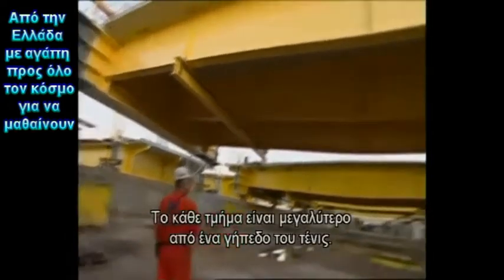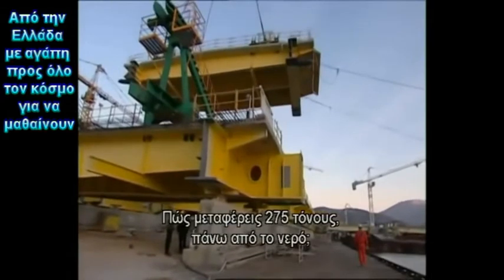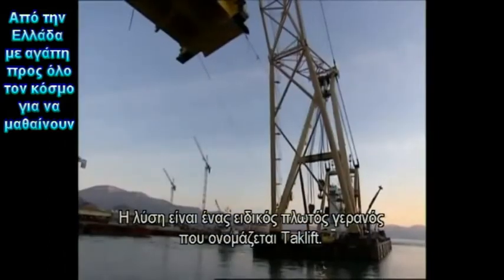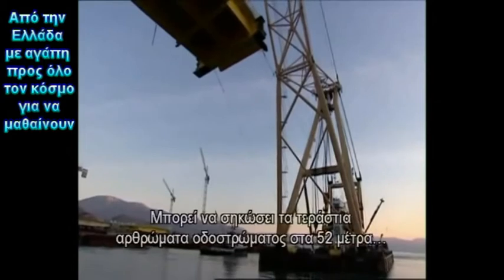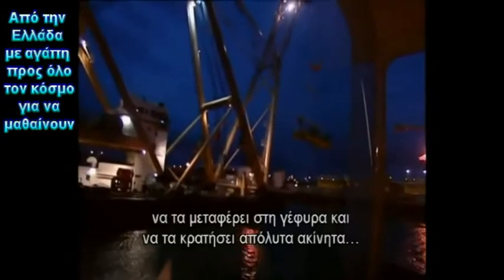Each segment is larger than a tennis court. How do you lift 600,000 pounds into the air, over water? The solution is a specialized floating crane called the tack lift. It can hoist the huge roadway sections 170 feet up, carry them to the bridge, and hold them dead steady while they are installed.